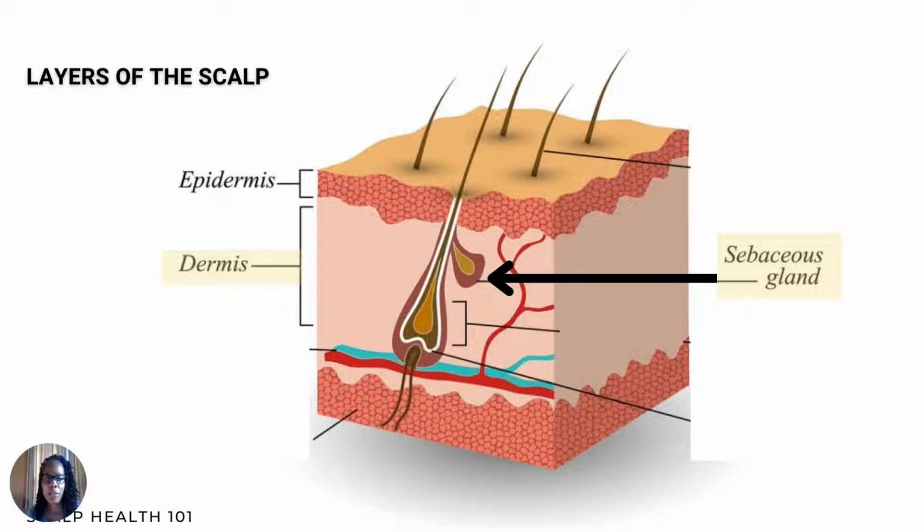However, when you neglect your scalp care routine, when you neglect basic care for your scalp, these glands stop working. And what does that lead to? Dry hair, dry scalp. Sometimes they work overtime. They go into overdrive and you end up with a very oily scalp. You end up with dandruff. You end up with a lot of different scalp issues. And again, we'll get into that in later videos.